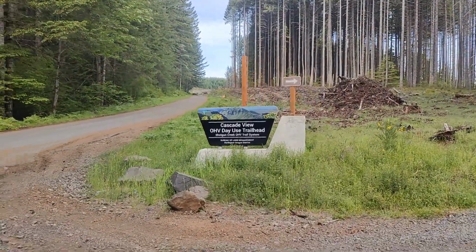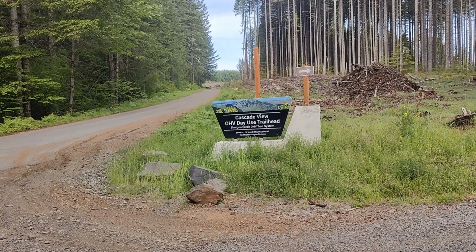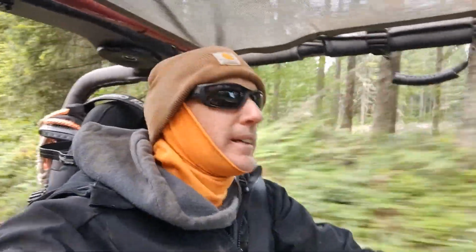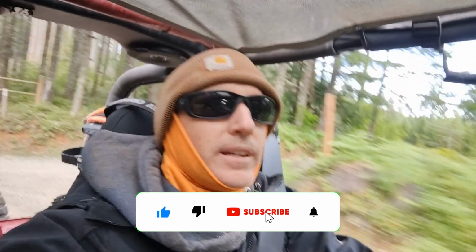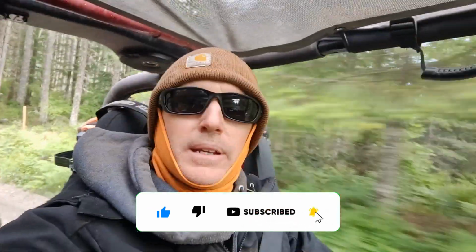The Cascade View OHV Day Use Trailhead. Let's get parked and let's grab some bags. You may recognize this parking lot because this is where we staged for a Shotgun Creek rescue a couple years ago, I think, and helped pull somebody out of the snow up there. So we will see.